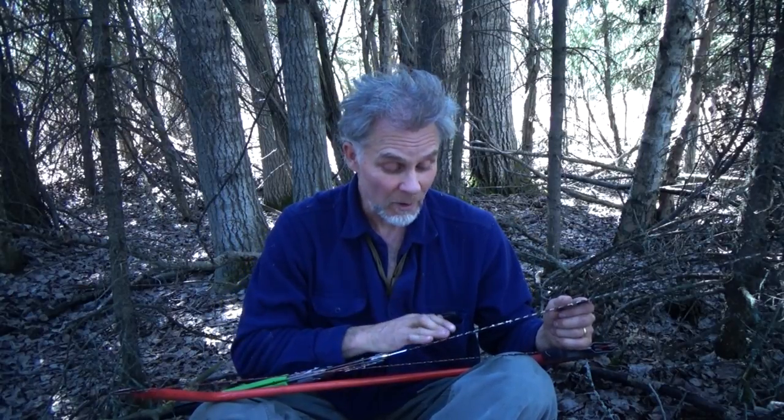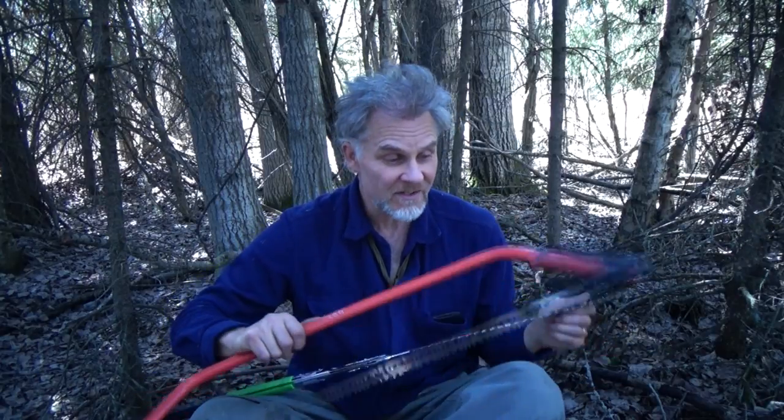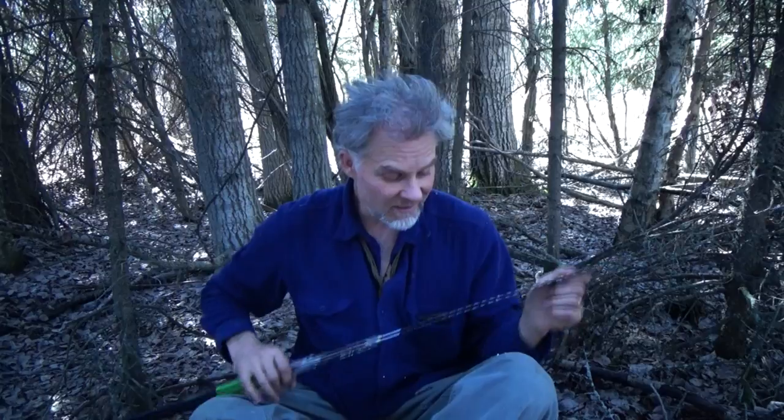You're going to have to learn a lot about angles and what files to use, and it's going to take some practice before you get really good at it. With the bow saws, it's not really that big of an issue to just replace your blades after they've kind of run their course, because they're inexpensive. The Silky Katanaboy, that's a different story though.